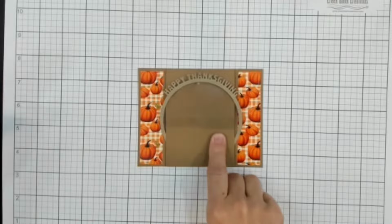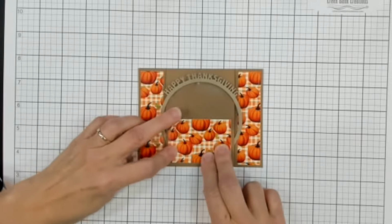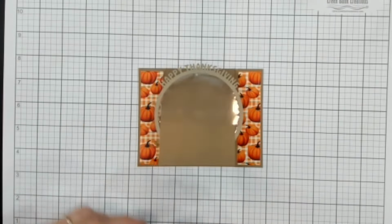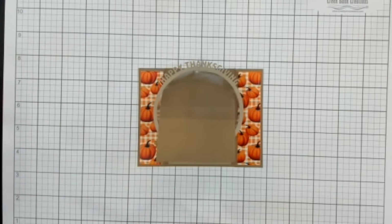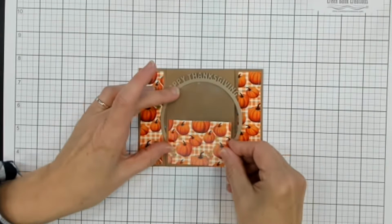Do you know how come it doesn't matter, Tom? Why does it not matter? Because we're going to cover it up with a pumpkin on it. Isn't that something? So we're going to put your pumpkin right there.